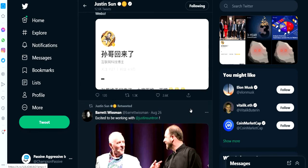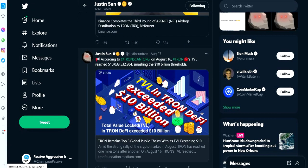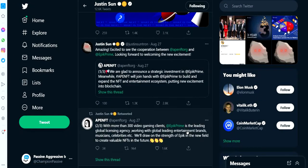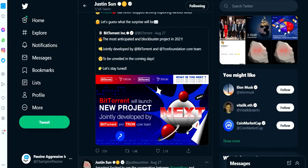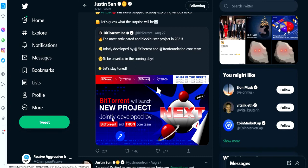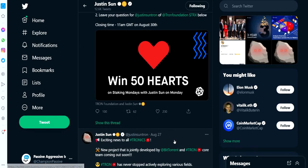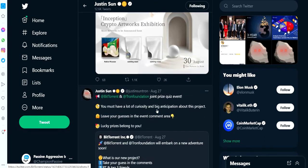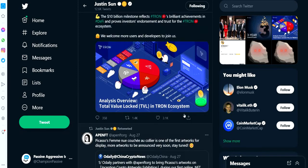Pretty cool. So TVL in Tron DeFi is now exceeding $10 billion. That's pretty big. All these things are great for us. BitTorrent will launch a new project jointly with the Tron core team. We're still waiting to see what that is. Do you want to guess what it is? I'm not sure that I could guess.